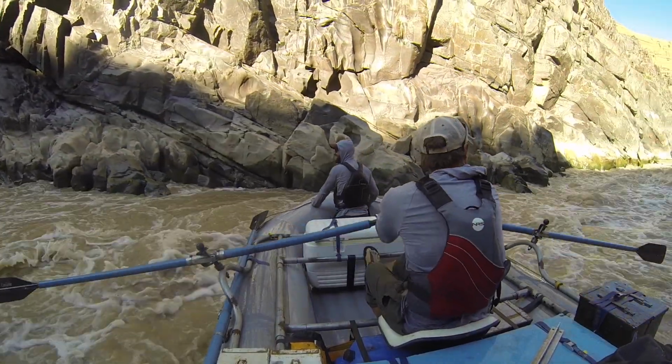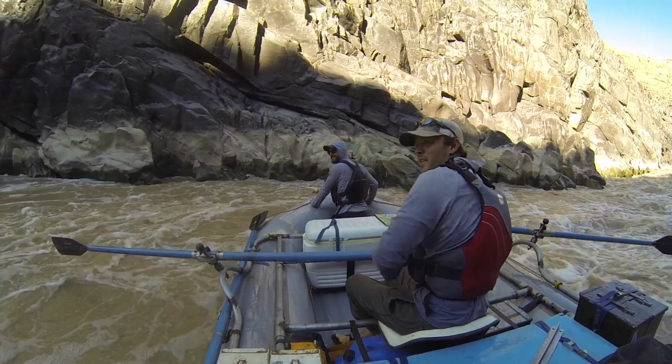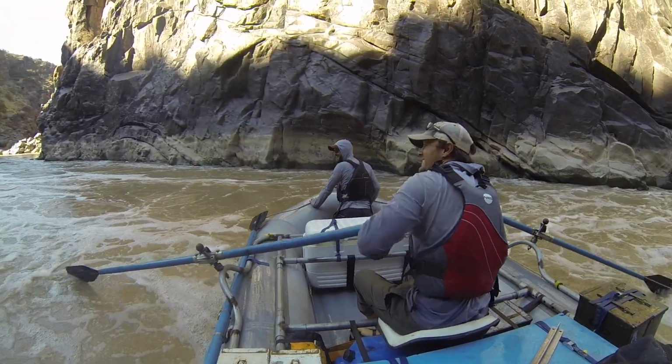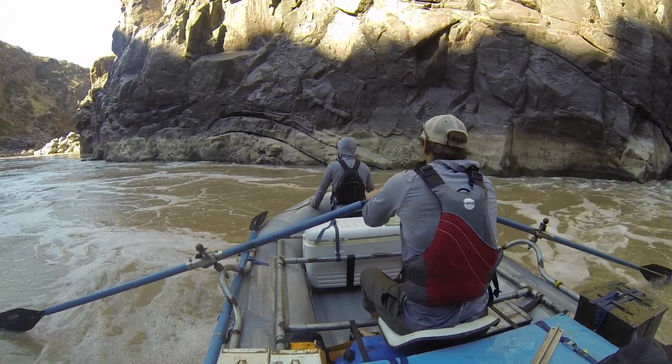And so that is Westwater Canyon. It's an 18-mile trip. You can do it in a day. We did it in 2 days, but all of those rapids are packed into about 3 or 4 miles of canyon. One of the best short trips in the West.